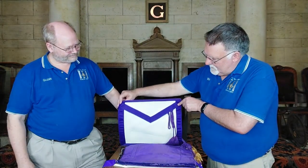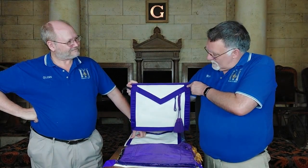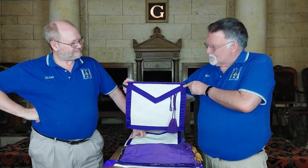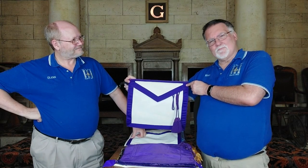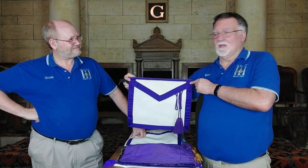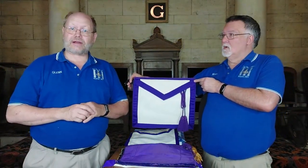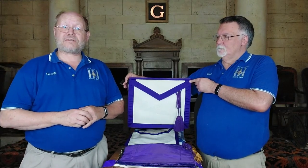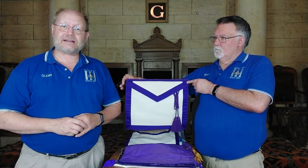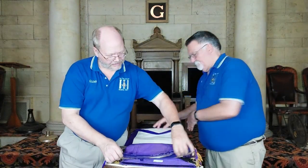And here we go with the Right Worshipful Grand Lodge Officer apron. It is 1.5 inches. If I recall right, purple border with 2 lovely tassels, and just perfect for those receptions, GLIs, and those other fun Grand Lodge events that you attend. What's nice about this is that you wear it as a current Grand Lodge officer, but you're able to continue to wear it once your Grand Lodge office has been completed, throughout the years.